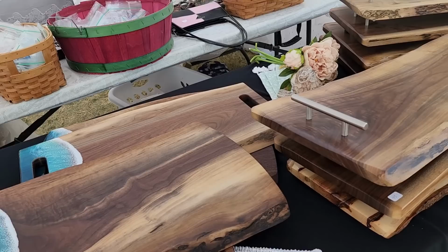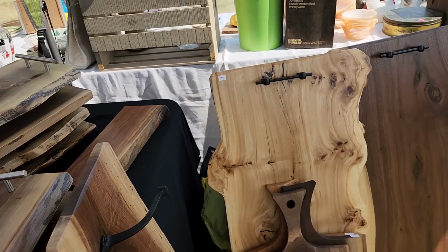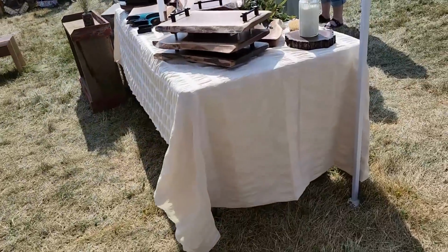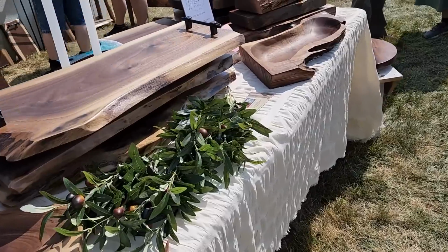Charcuterie boards. Trays. Really, really nice. Beautiful pieces.